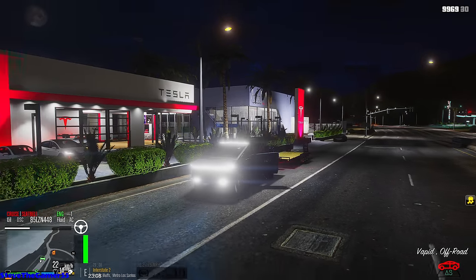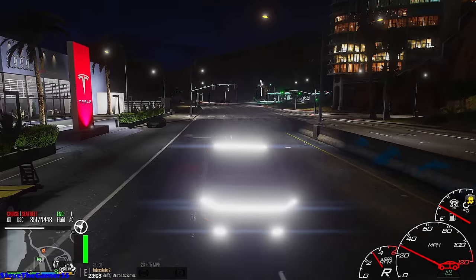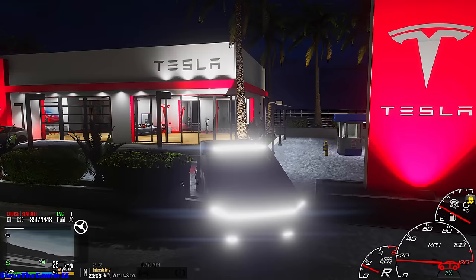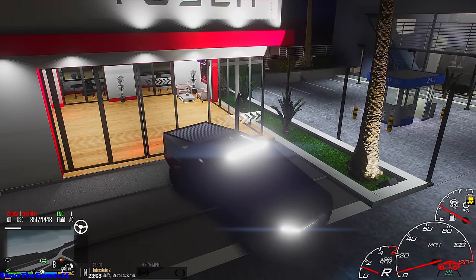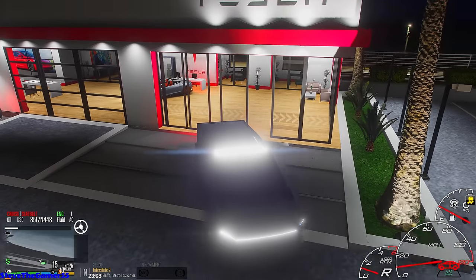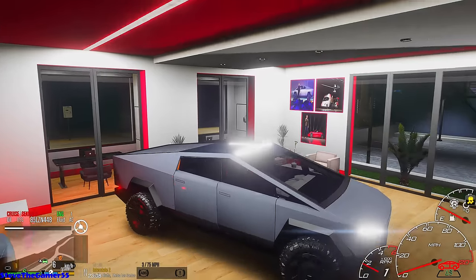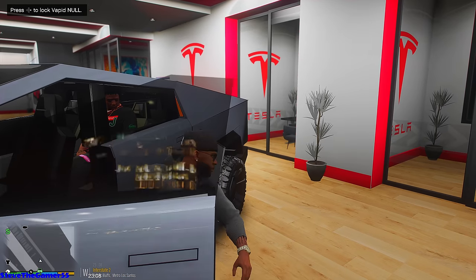Look at this. Look at the lights. All right, we're good. I think it should be able to fit through this door. Yep. Oh, no. Right here. All right, guys. Just like I said, the Cybertruck is up for display.